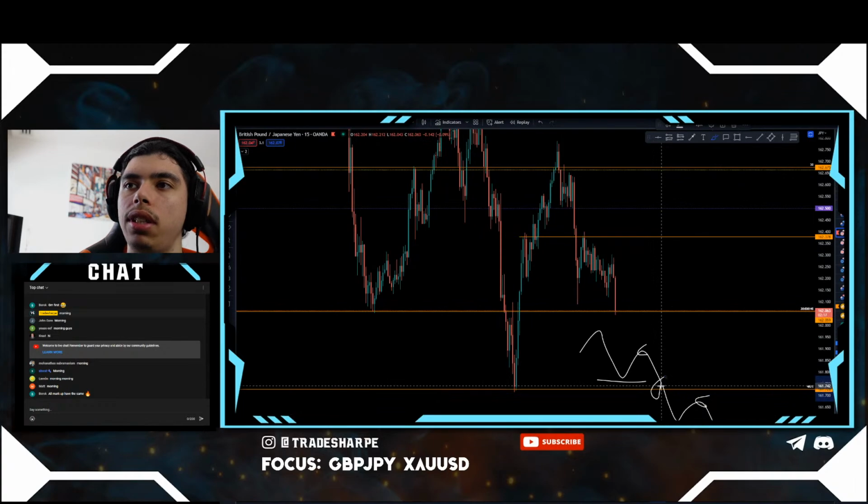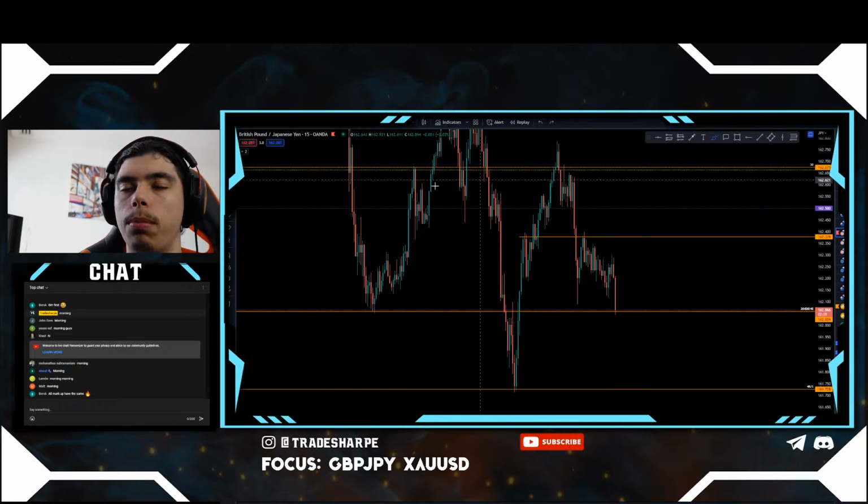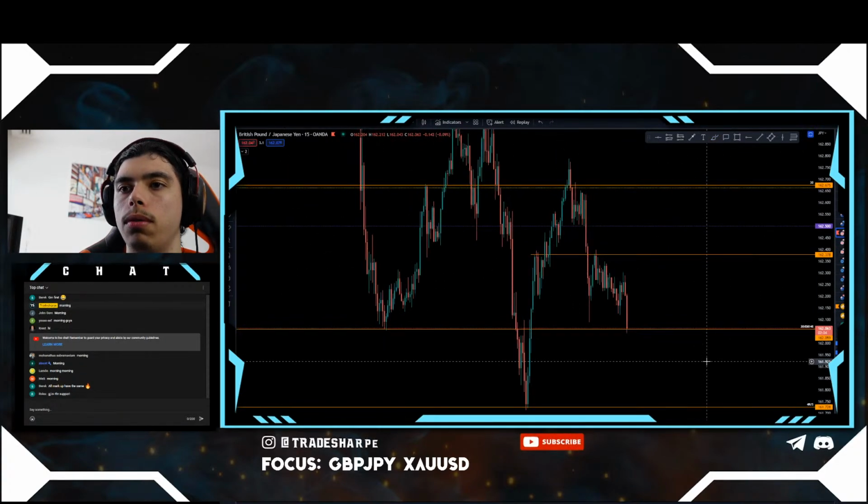Because you expect price to exceed in these zones. But you don't know what will happen at the zone, right? So that's why it's good to trade to them, because you don't know when the trend will stop. So that's why selling lows is not always good.